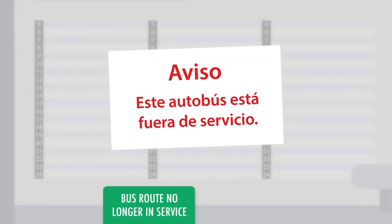The notice reads, "This bus route is no longer in service." Este autobús está fuera de servicio.